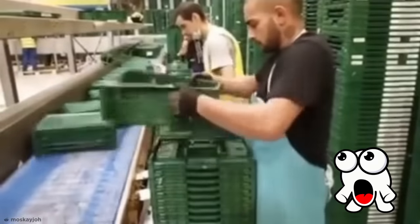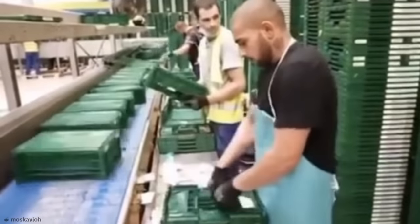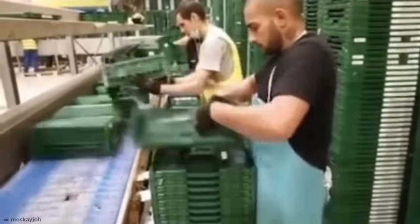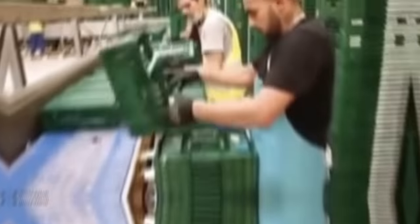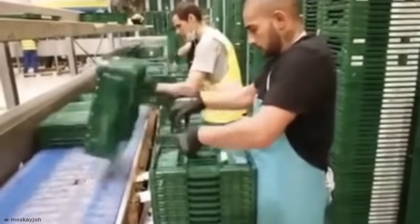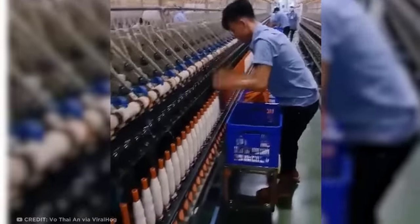Going too fast to even take a glance at how his furious flipping technique is affecting the rest of the production line, this factory worker is truly a master tosser. I'd hate to play Flip Cup against this guy. Just look at the other guy's face. I wonder how that amazing assembly line worker would fare against this wicked fast factory hand.